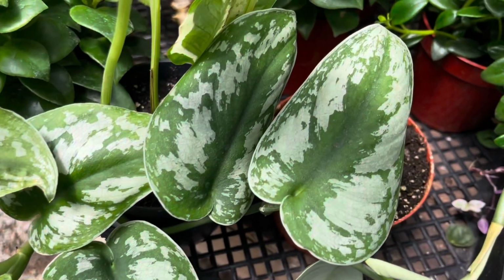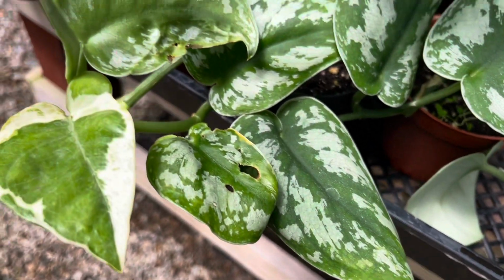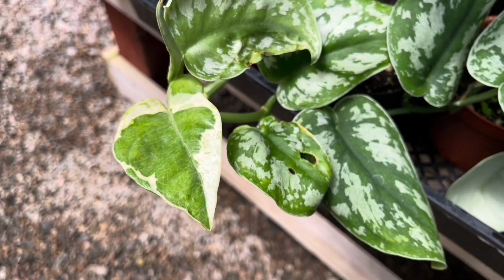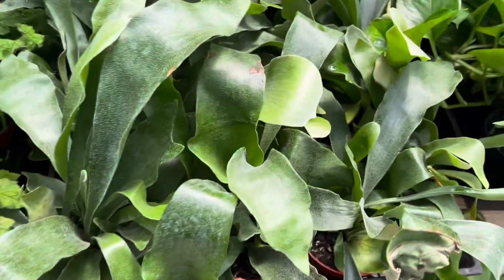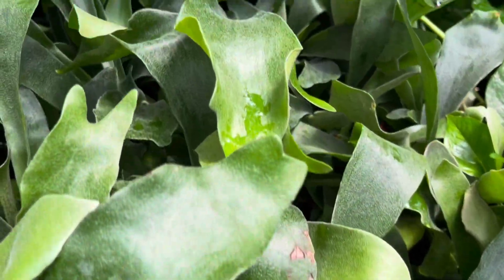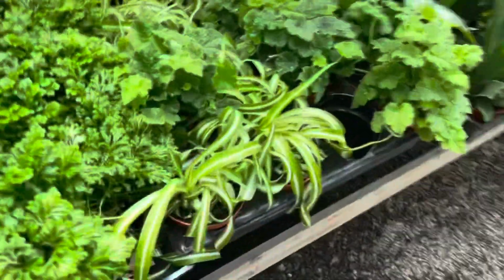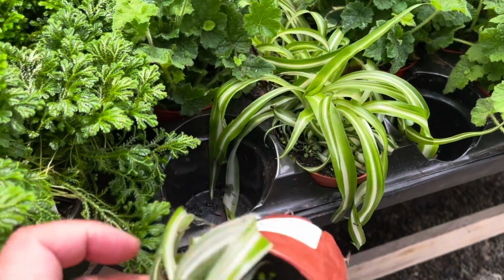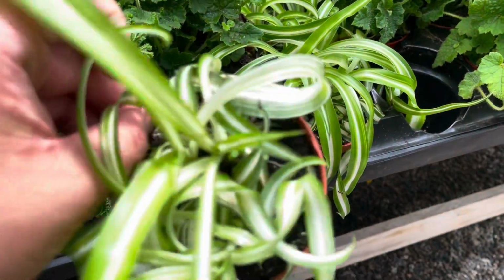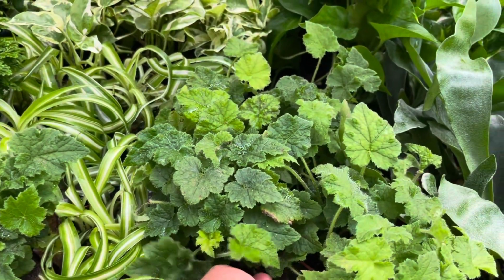But look at this one. This one's special. This one mutated into a pothos enjoy. Isn't that cool? Just kidding. 4-inch platyceriums are $9.99. And the fern section. Oh wait, there's some 4-inch spider plants. The Bonnie spider. The curly spider plant, $6.99 for that. Got some piggyback plants.